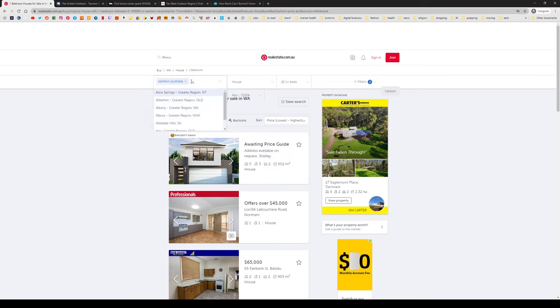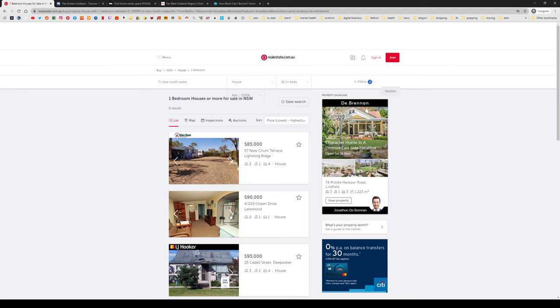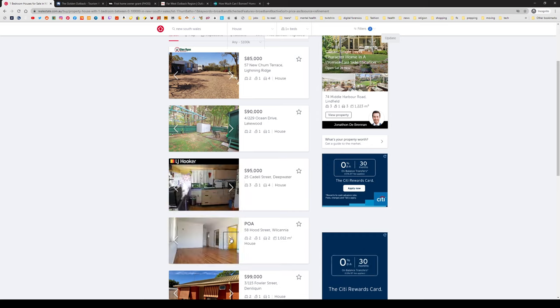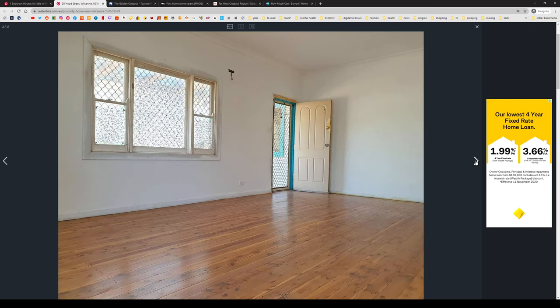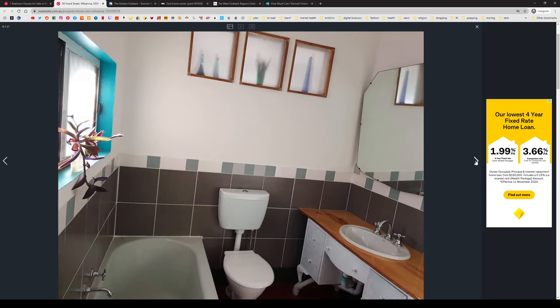Let's see what is there in New South Wales. Oh shit, there are five. There are five with broadband in it. That's the catch, isn't it? If you want broadband, yeah, that's gonna be the catch. Hey, this looks alright. Where is this located? That's a nice floor. I like that floor. The bathroom looks nice.